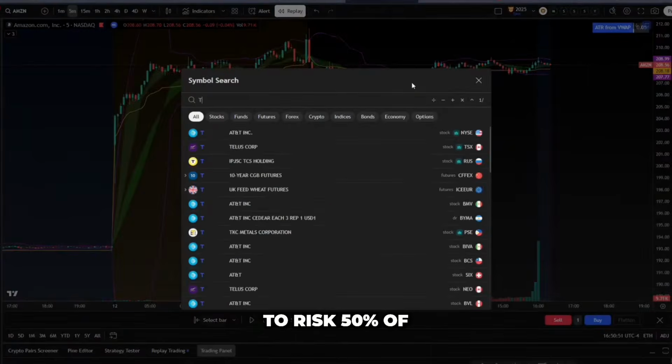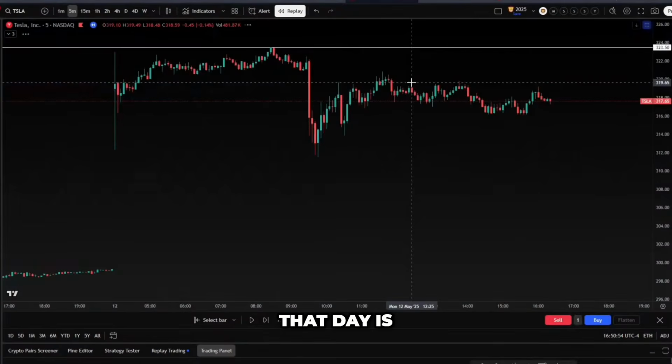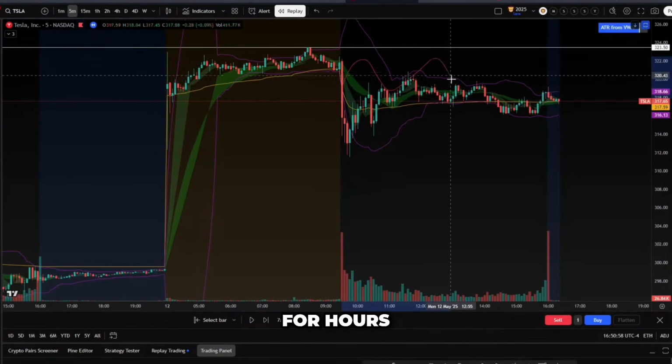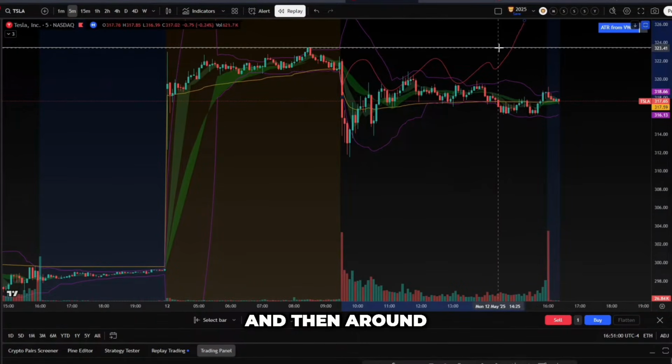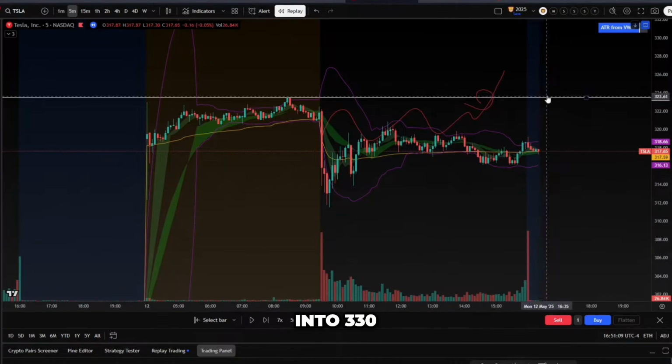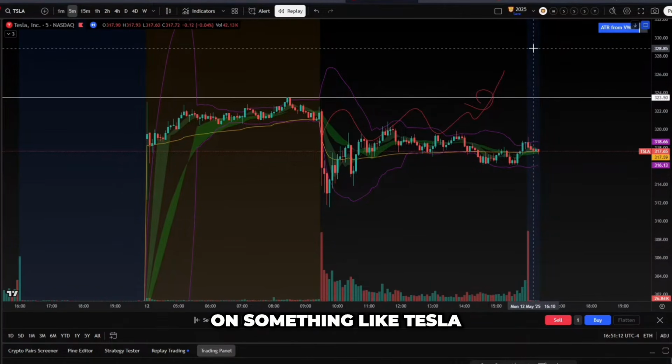Something where you'd want to risk 50% of your daily stop on that day is, let's say we consolidate for hours, right? In a tight range. And then around 2, 3 o'clock, we break that 323.50. That would be A plus on a day like that. And you probably see a very fast move into 330, if not higher, on something like Tesla.